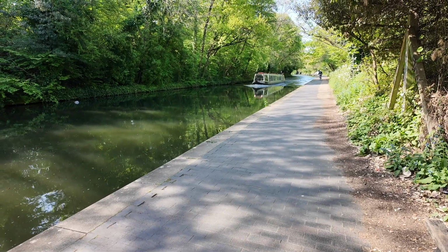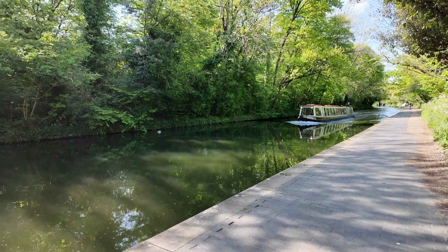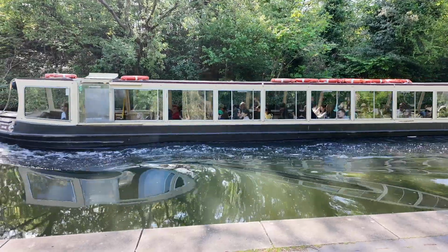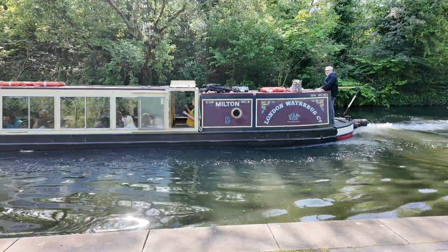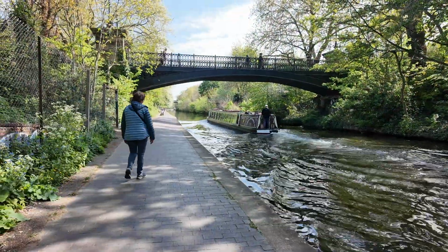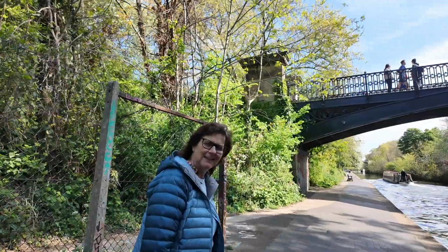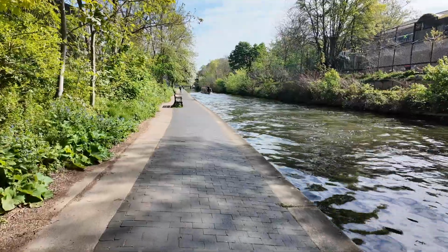Here comes the boat, if you didn't want to walk. He's going too fast. Look at the wash. I don't think you could go that fast on canals.